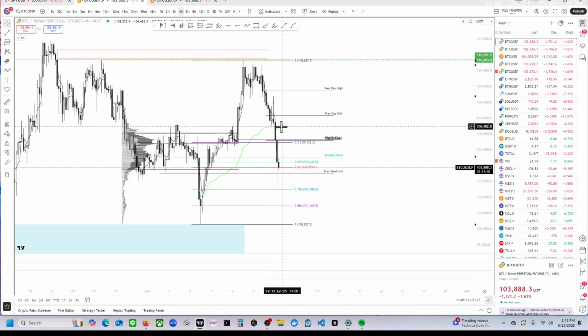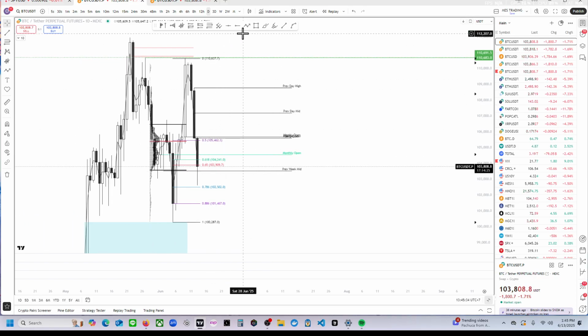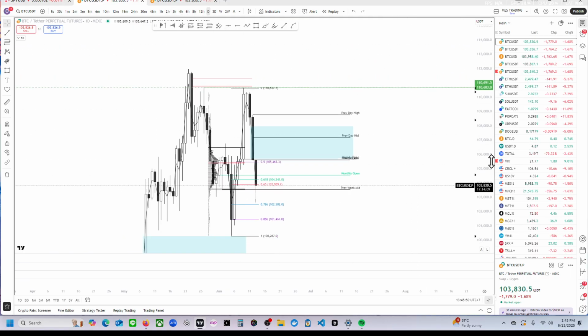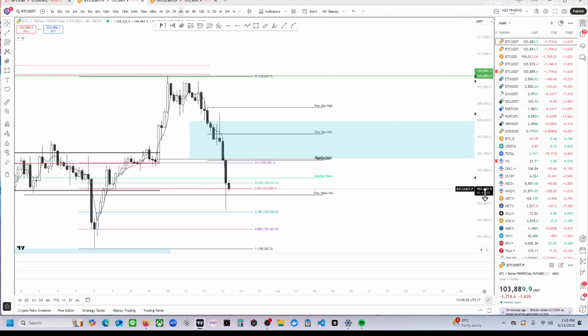Let's see what this looks like. We are building some inefficiencies here. Massive inefficiencies. But I don't want to knife catch anything. As much of an explosive move upward as we could get, just like we have had downwards, I certainly do not want to knife catch, so I'm just going to keep these as essentially POIs and reminders.